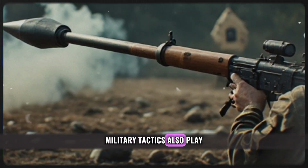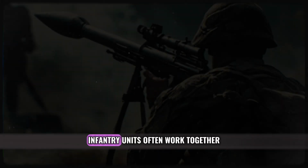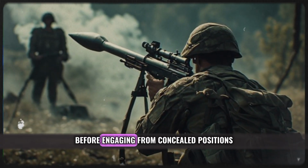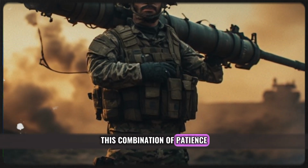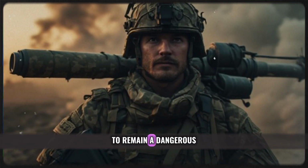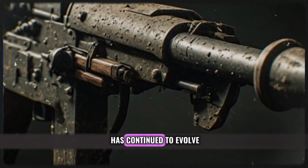Military tactics also play an important role. Instead of attacking tanks head-on, infantry units often work together, waiting for the right moment before engaging from concealed positions. This combination of patience, positioning, and teamwork has allowed the RPG-7 to remain a dangerous battlefield weapon, even as armored technology has continued to evolve.